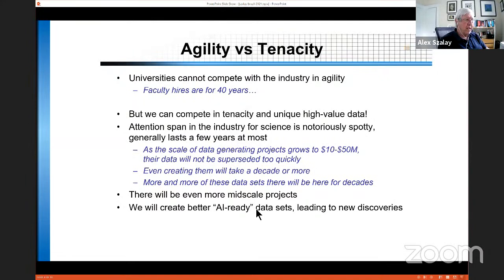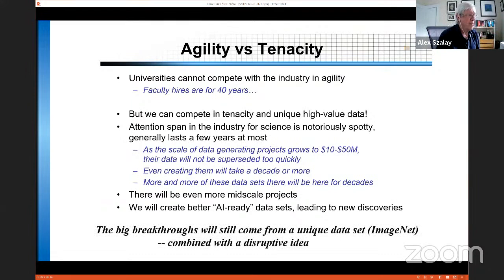And there is now an increasing demand to make these data sets AI ready, to make it easy to interface with artificial intelligence toolkits and feed them into TensorFlow and PyTorch and so on. And what we have seen is that the big breakthroughs will still come, even in the future when we will be using a lot of AI tools, from a unique data set, which will be combined with a disruptive idea. If you just think that ImageNet was basically the data set that moved deep learning forward by basically a quantum jump.